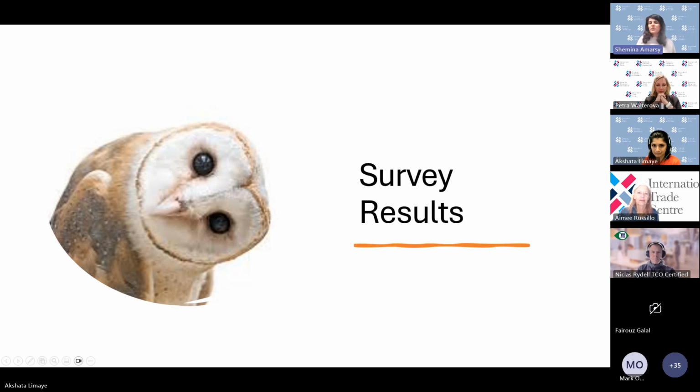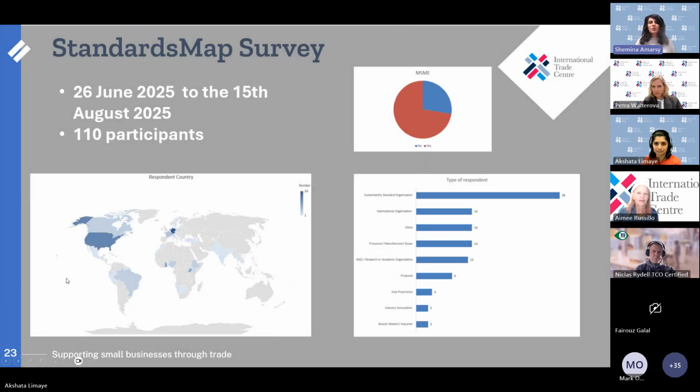Indeed, during the summer, you may have received a survey where ITC sent out a survey to ask again about the Standards Map, about the knowledge of Standards Map, the current features and what could be improved, especially from a HREDD perspective. So just to give you a few hints on the survey results, if we move to the next slide, you will see that there was a good participation, 110 participants from different countries and different types of respondents, and very detailed responses. What we've observed: a lot of feedback, a lot of ideas, a lot of input for the tool. So thanks a lot to those who have responded to the questionnaire. And also a good representation of SMEs, especially from developing countries, who are really the primary beneficiaries from ITC when it comes to ITC's objectives and goals.